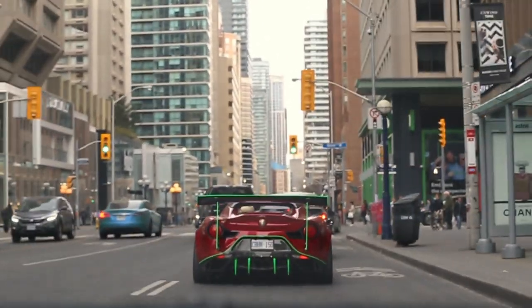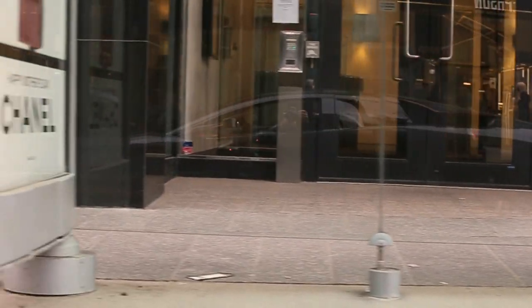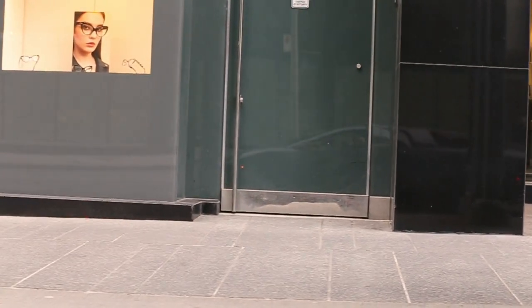Oh, yeah. Oh, that downshift. Oh, there we go. You missed one with the glasses? Yeah, got it. Yeah, got it. How's that? Nice. Yeah, that's exactly what I wanted, dude. Sick.